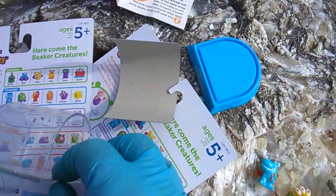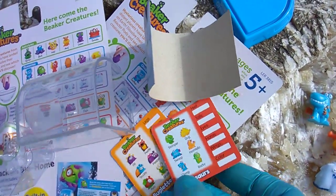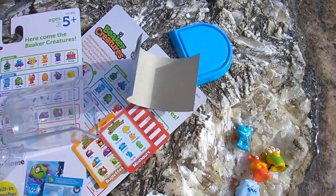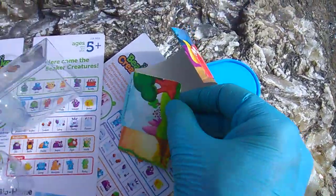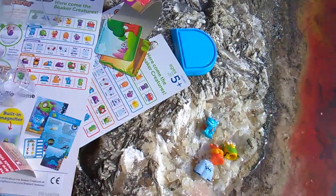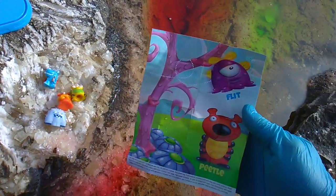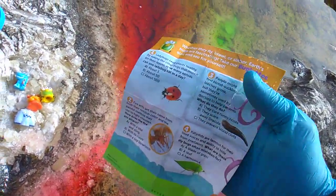Alright, here's what's up. The character cards are still in here. They're very tiny. They're just checklists. They're not showing the actual character. And then there's 2 mini posters. This one says Flit Petal. And then there you go. There you go, folks. This is why it's a STEM toy.